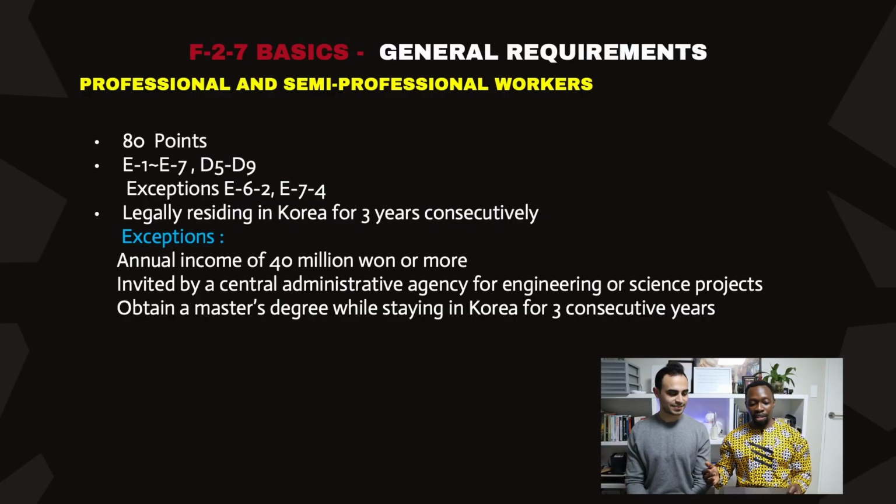For professionals and semi-professional workers, the most basic requirement is that you have to have 80 points. For people with E1 to E7, D5 to D9 visas, you have exceptions, and you have to stay in Korea for 3 years consecutively. Why did we apply for the F-2-7 visa as professionals instead of as students? Ashraf, just explain to them.